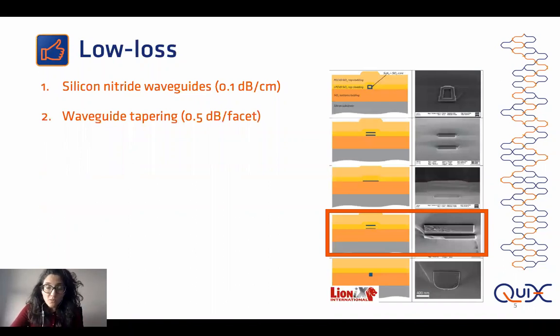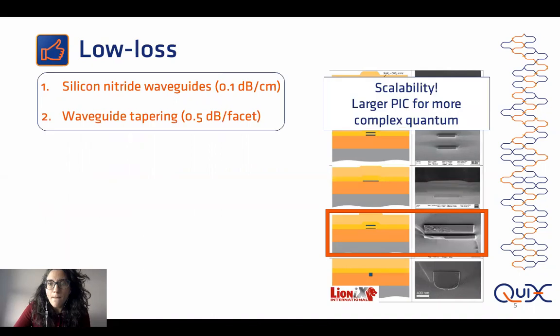So our technology is based on silicon nitride waveguides. And thanks to this material platform, we can achieve very low propagation losses, down to 0.1 dB per centimeter, but also low coupling losses that can be brought down to 0.5 dB per facet. This low loss means scalability for us.